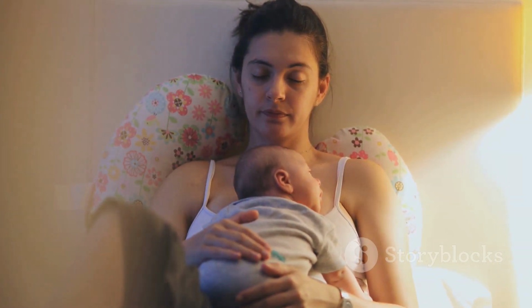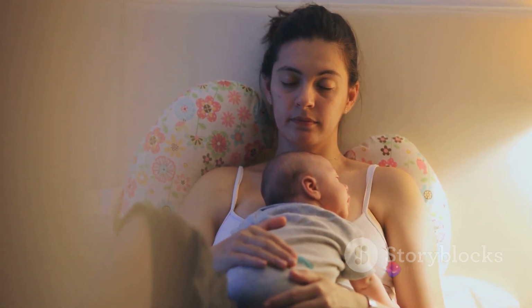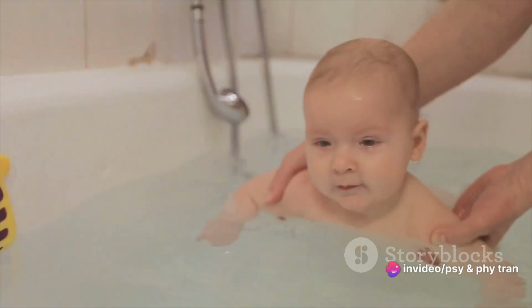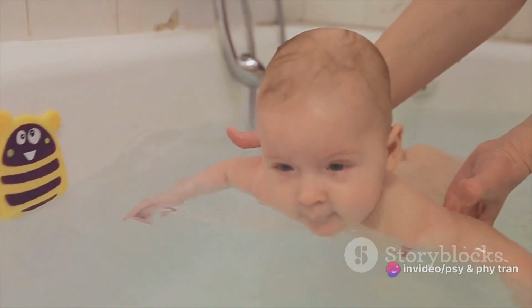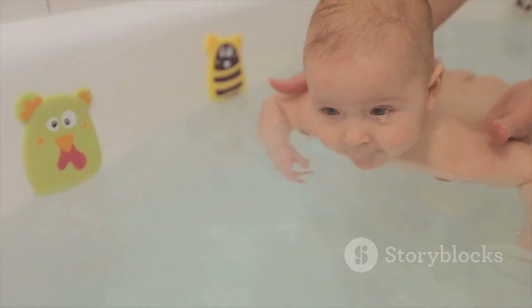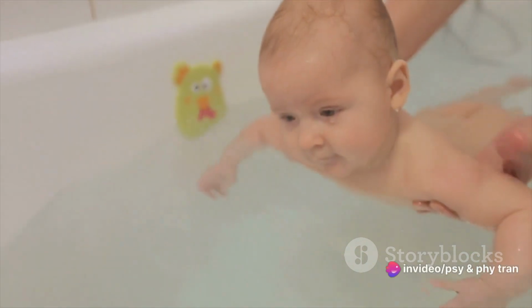Next, let's discuss water births. As the name suggests, this method involves laboring and sometimes delivering in a warm tub of water. The buoyancy can help relieve some of the mother's weight, making it easier for her to move and find a comfortable position. The warm water can also be soothing and may help reduce the need for pain medication.